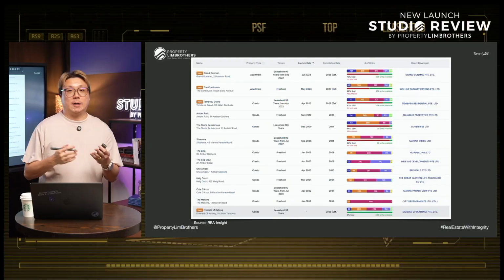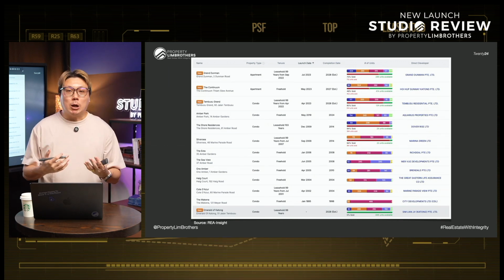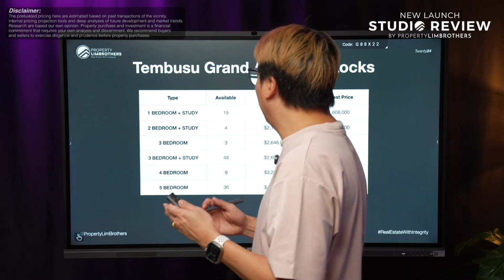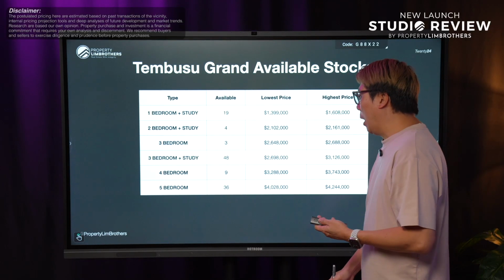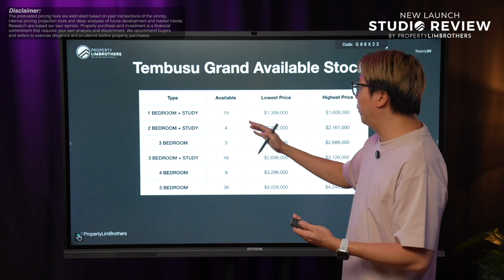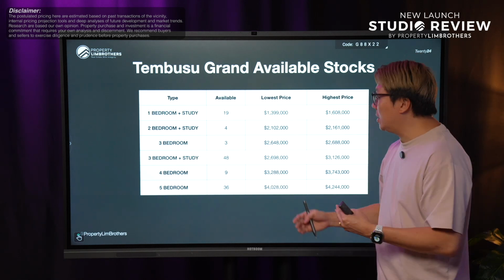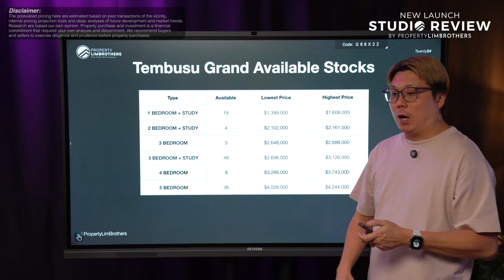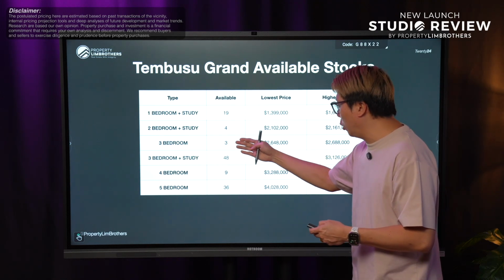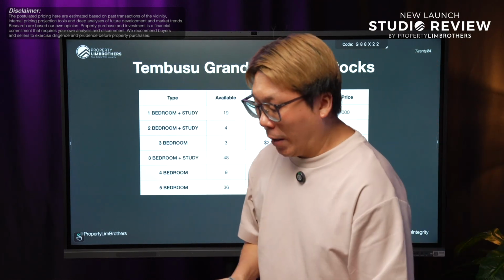Next, you also want to know that if I want to buy into Emerald of Katong, you will also want to do a bit of comparison, and very likely you want to compare against your neighbor and see what are the options available right over there, and what's the pricing. Just a very quick glance through: right now in Tembusu Grand, you don't have any more 2-bedders. You only have 4 units of 2+ study available, and this is basically a price range of the units from the 1+ study all the way to the 5-bedders. So you still get quite a high number of 3+ study and 3-bedroom units, and of course your 1+ study is standing at about 19 units right now.